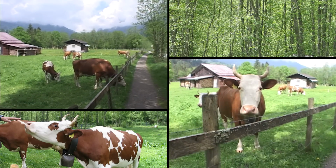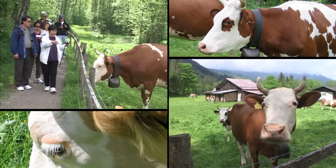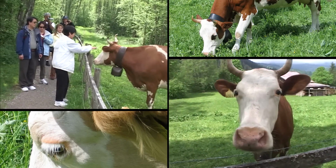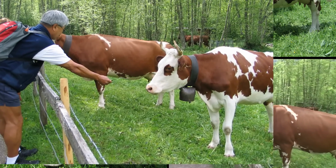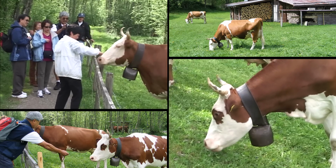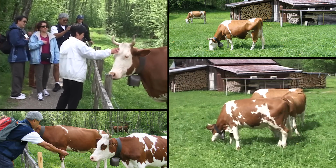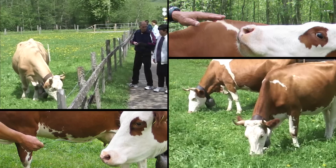We've been looking for a nice picture of a cow and a cowbell. And here it is. Those soulful eyes checking you out. And there's our prized photo with a beautiful cow. Several cows in the pasture. Maybe that's why Swiss chocolate is so good. It's from these contented cows.